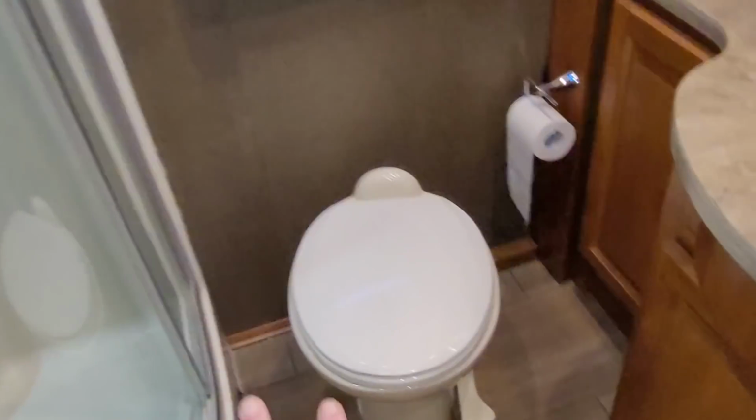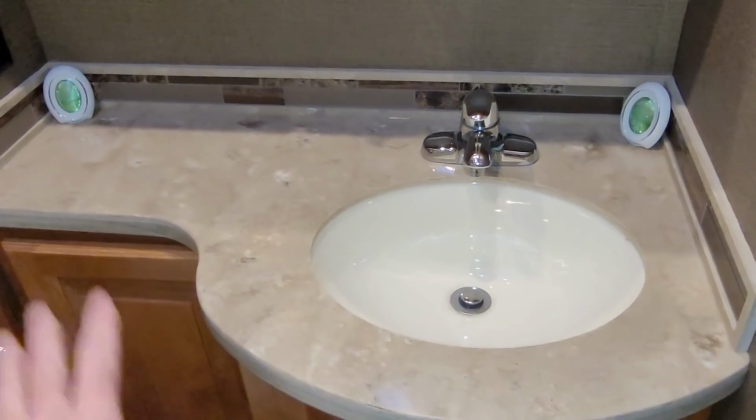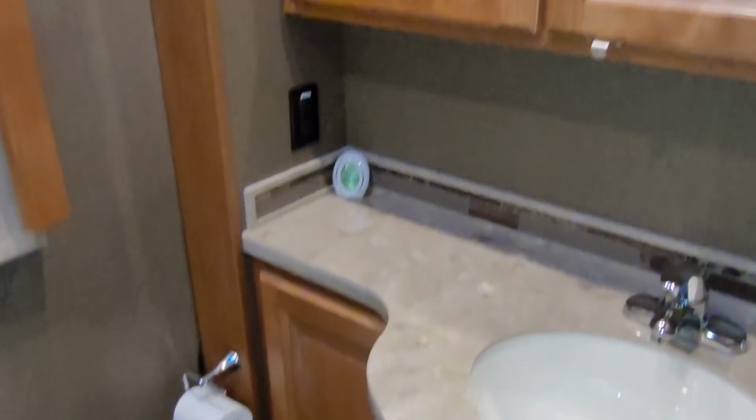Now my last main complaint is going to be in the bathroom. So the bathroom functionality-wise worked perfectly. This toilet had more than enough room. The countertop, more than enough space on there to do everything we needed to do. There's more than enough storage in this bathroom. Okay.